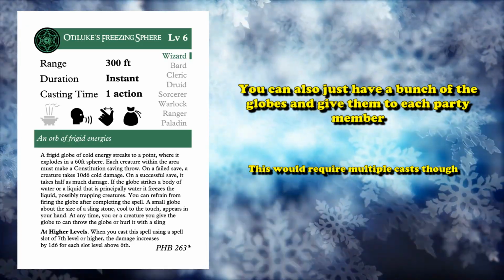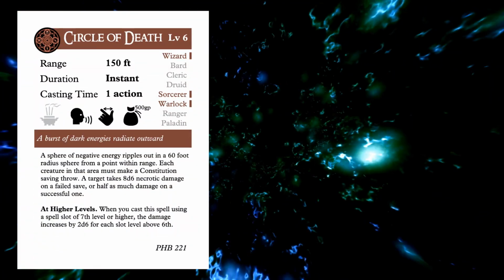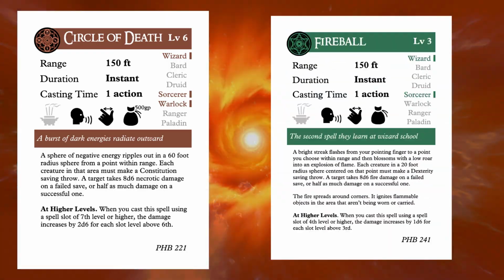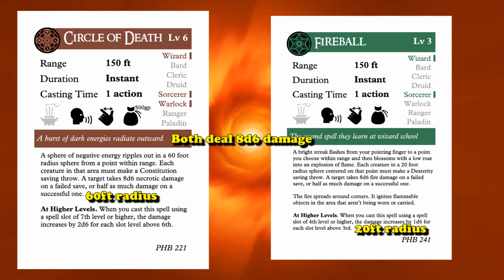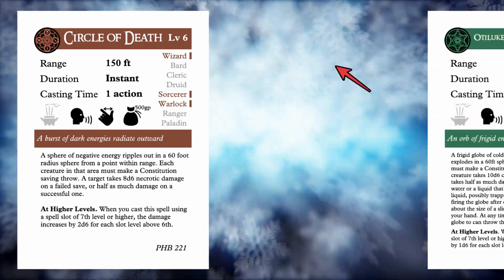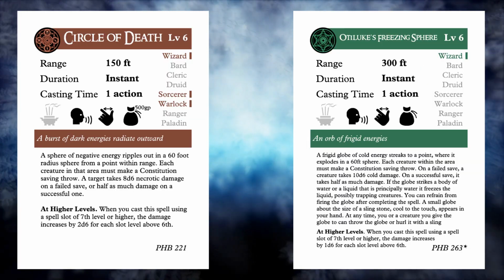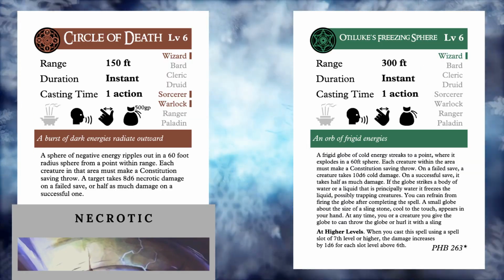Now, there is another spell with the same radius called Circle of Death, where it deals the exact same damage as the 3rd level spell Fireball, at 8d6, but with a 60-foot radius. However, with only a 150-foot range instead of the 300 feet that Otto's Freezing Sphere has. But Circle of Death is necrotic damage, which is not as resisted as cold damage.